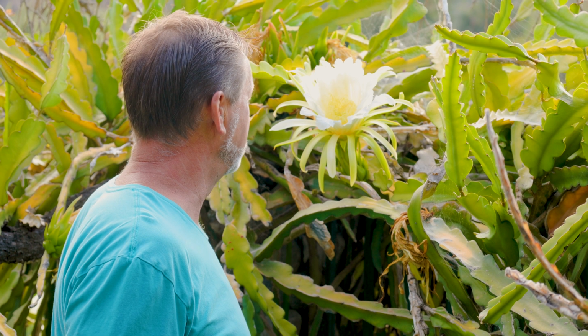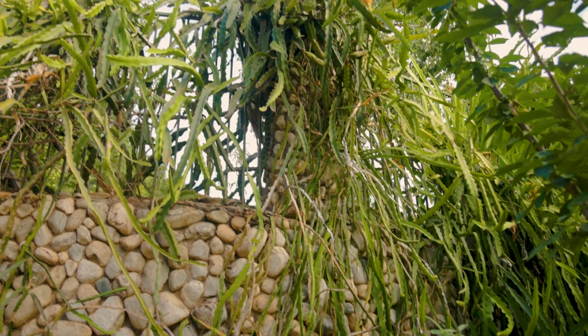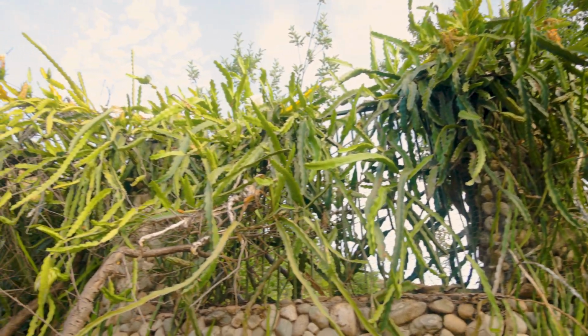But just, admiring the beauty right now of the flowers. The fruits are everywhere. This isn't as big as some of the flowers. Some of them are as big as my head. And my head's not that big, but you can see, pretty cool.